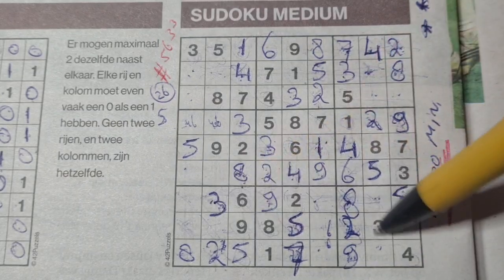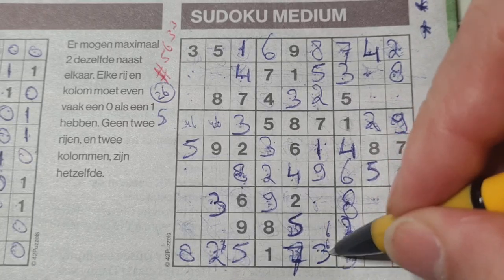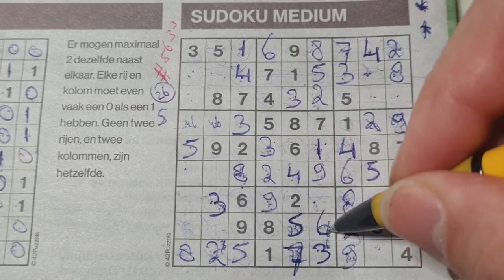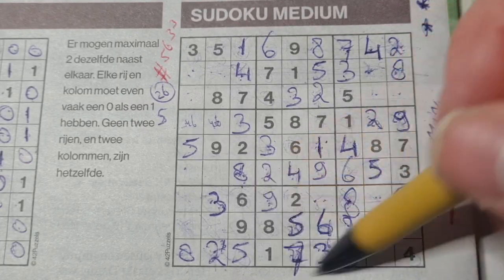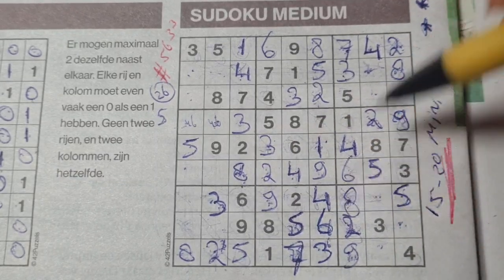3 in this row, 3 in a row below, so last row, the only place left for the 3 should be there, and I've eliminated the 6, so the 6 goes there. So 1 digit left in this big square for the number 1, the 2, the 3, the 4 is missing.